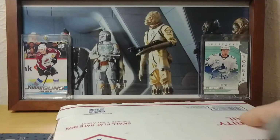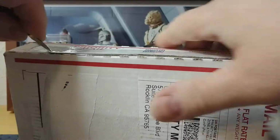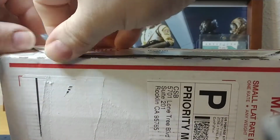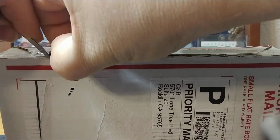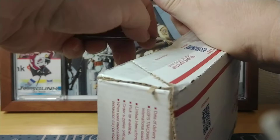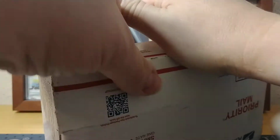Then we'll go into the box here from Cardsmith's Breaks, from a couple different breaks of Stature. I think it was just two different ones that I got in, and I don't think it was anything else. I think it was all just Stature hockey. I don't think I got any football breaks, and I'm pretty positive I didn't get any baseball breaks. Kind of been toning it down here recently. So there's that package. They always do an excellent job packaging.